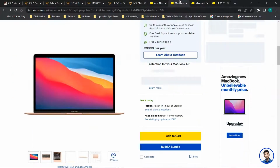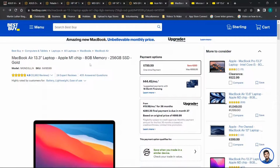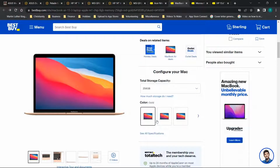Then we will jump over to those of you that are interested in MacBooks. So we have a MacBook Air 13.3 inch with an Apple M1 chip, 8 gigs of RAM, 256 gig solid state drive for $799.99. And this one does have 3 different color options. It may actually have more. We have gold, space gray, silver, and it looks like that's it. So I guess it's just letting you choose between those 3.